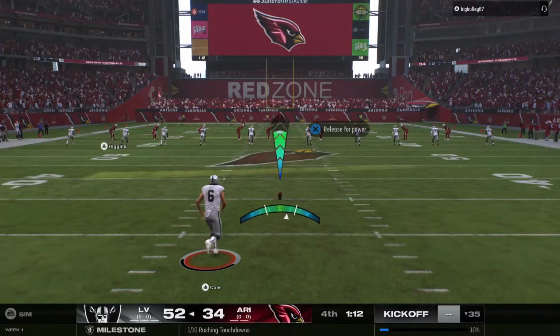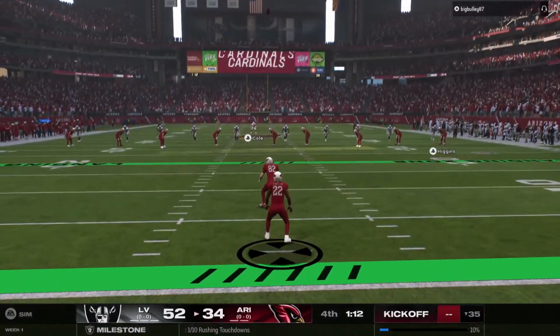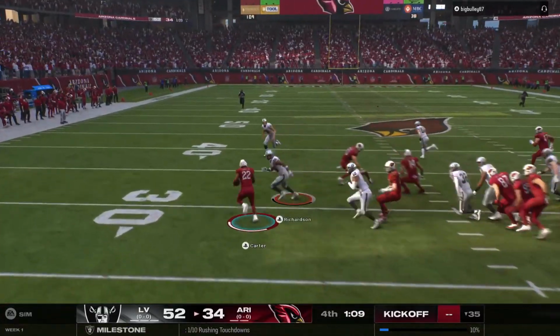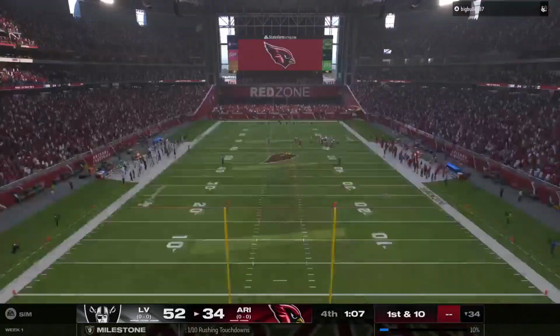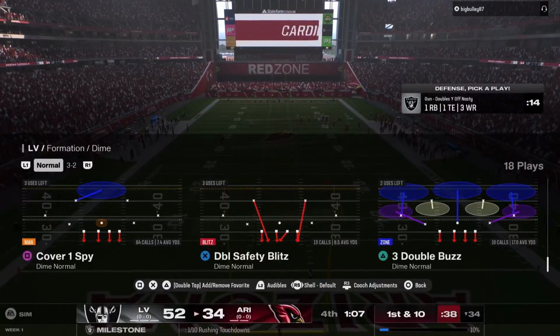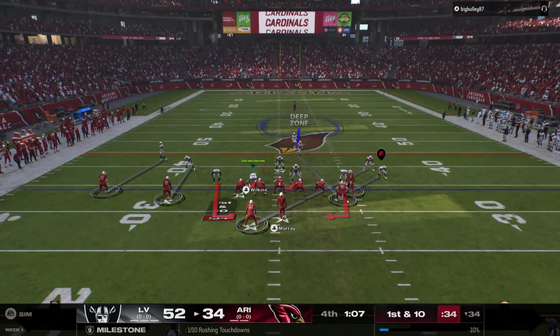The kickoff team on the field now as they will send this one away. And all in all, a pretty solid return. Nearly got it to the 35. They'll mark him down officially at the 34. Ready to go with their next drive, and at the line, the Cardinal offense.